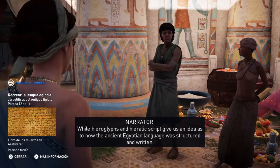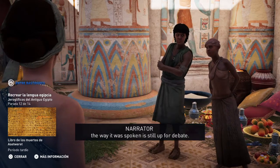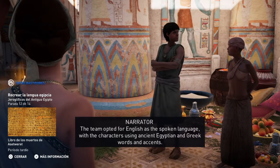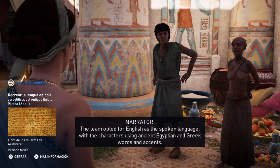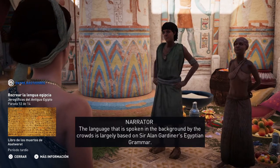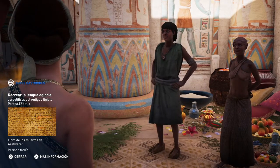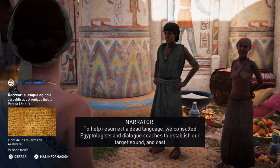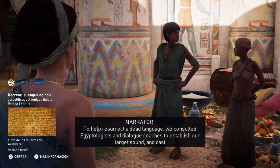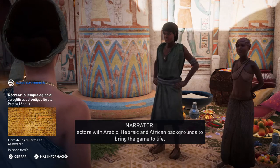While hieroglyphs and hieratic script give us an idea as to how the ancient Egyptian language was structured and written, the way it was spoken is still up for debate. The team opted for English as the spoken language, with the characters using ancient Egyptian and Greek words and accents. The language that is spoken in the background by the crowds is largely based on Sir Alan Gardner's Egyptian grammar. To help resurrect a dead language, we consulted Egyptologists and dialogue coaches to establish our target sound, and cast actors with Arabic, Hebraic, and African backgrounds to bring the game to life.